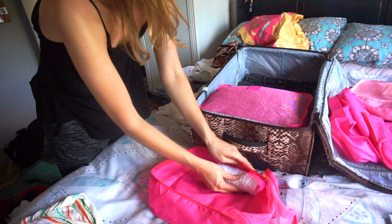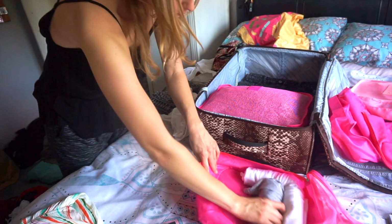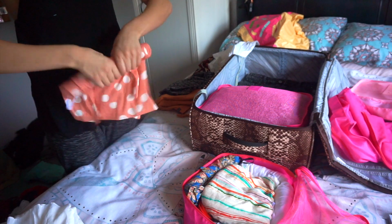So there are some things I like to roll and some things I like to fold, for example t-shirts, I like to roll them up because they go really skinny and flat, and then I can put the bulkier stuff that I fold in the middle of them.